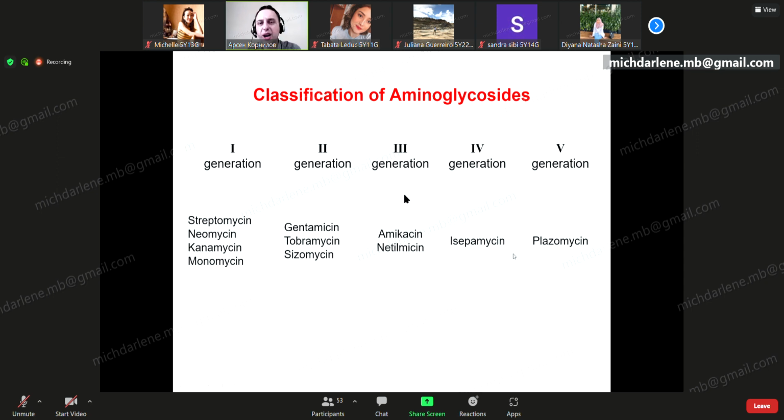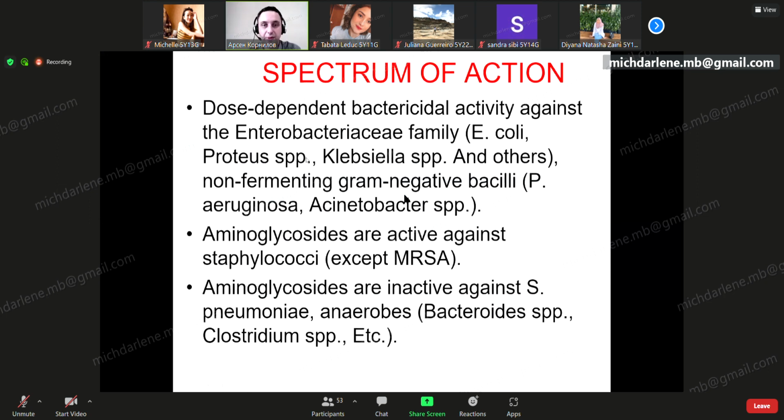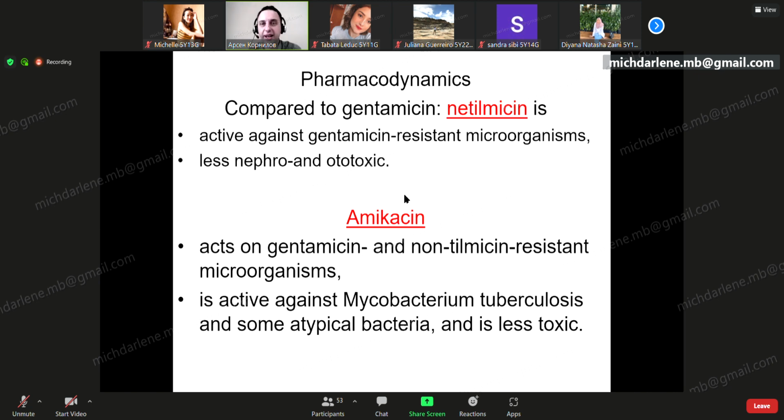Generation number 4 drug is isepamicin, and generation number 5 drug is plazomicin. Generation number 4 and 5 are drugs of reserve. They are broad spectrum, but they are used only in case of severe infections, and in daily practice they are never used. So in real practice, we usually use second generation and generation number 3. As we already discussed, all of these drugs have a broad spectrum of action starting with generation number 3, but this spectrum doesn't cover MRSA, yes? So it is not rational to make an attempt to treat this MRSA infection using aminoglycosides.